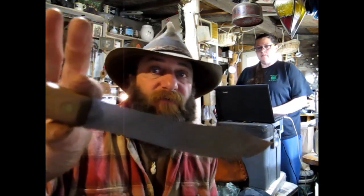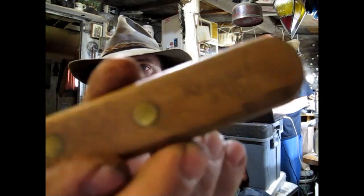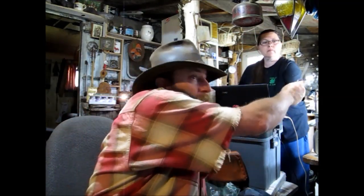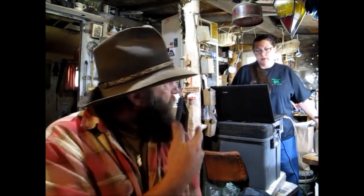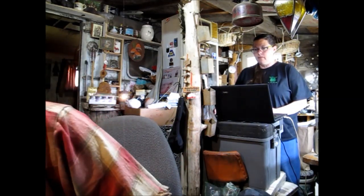Vintage Remington Idaho Mountain Man carbon steel Green River style knife, $16.67 shipped. You can see the old Remington. They sold out too, or at least the knife part of it did. Actually, I don't know if Remington did. Winchester is what I was thinking. Winchester started making China-made knives. And then we have, and it was on sale too.